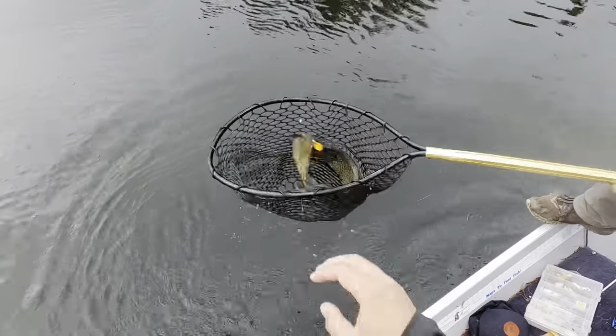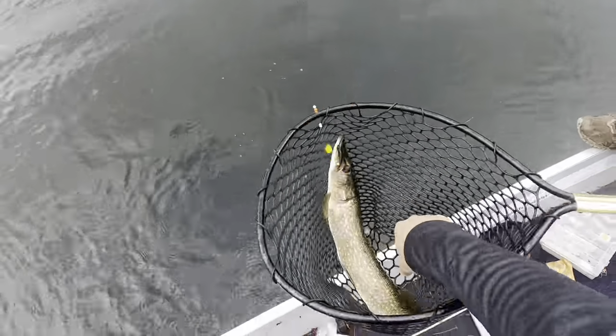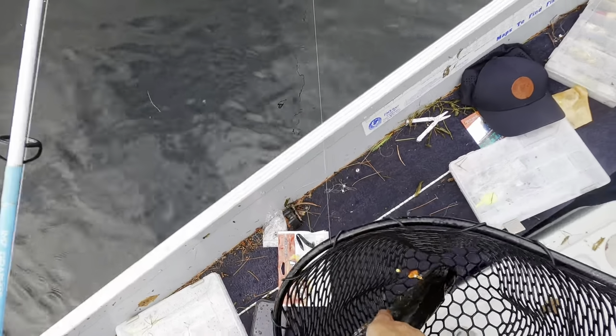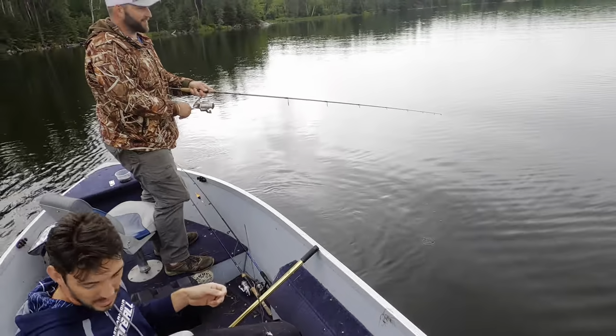You guys want to take home any northerns? Ow, don't get me. Want me to grab them? No. I just don't want a hook in the hand. Here's your strong hand. Here's my strong hand, John. They are healthy northerns in here, though. Plastic. That fake one? Yeah.